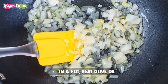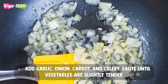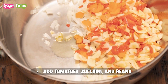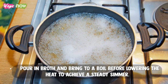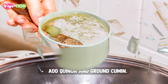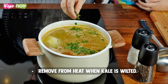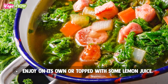Procedure: in a pot, heat olive oil, add garlic, onion, carrot, and celery. Sauté until vegetables are slightly tender. Add tomatoes, zucchini, and beans. Pour in broth and bring to a boil before lowering the heat to achieve a steady simmer. Add quinoa and ground cumin. Simmer for about 15 minutes. Add kale and season with salt and pepper. Remove from heat when kale is wilted. Enjoy on its own or topped with some lemon juice.